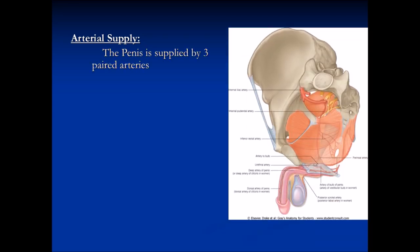Okay, now coming to the, that was the mechanism of the erection of the penis. The details you will study when you go into the physiology part of it. Okay, coming to the arterial supply, arteries supplying the penis are in three pairs.